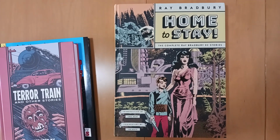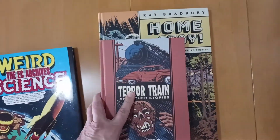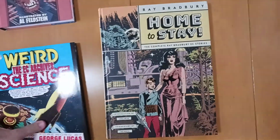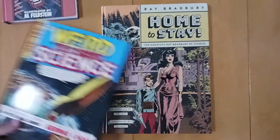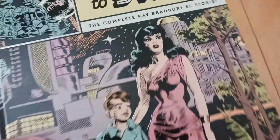I wanted to do a quick sneak peek for you, and first we're going to do a size comparison. This is how big it is compared to the Fantagraphics EC Artists Library series, and we'll also compare it to the currently available Dark Horse EC Archives. So as you can see, the Ray Bradbury collection is much bigger than those other EC story collections.